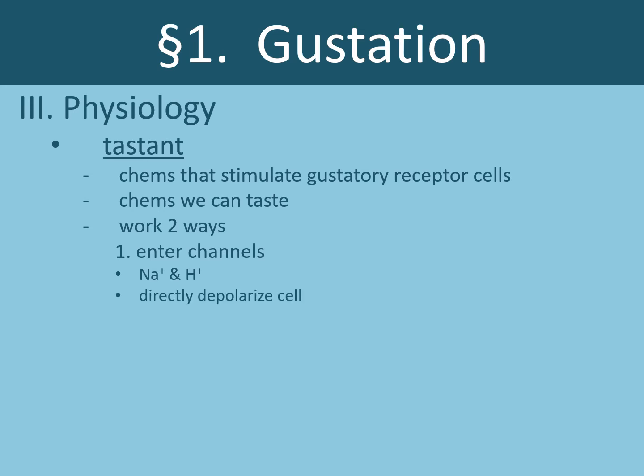Notice that these ions are positively charged. If they flow into our cells, they will depolarize them. In other words, the resting cell, which is negative, will begin to become more positive. If enough of these ions rush into the cell, that will initiate an action potential.